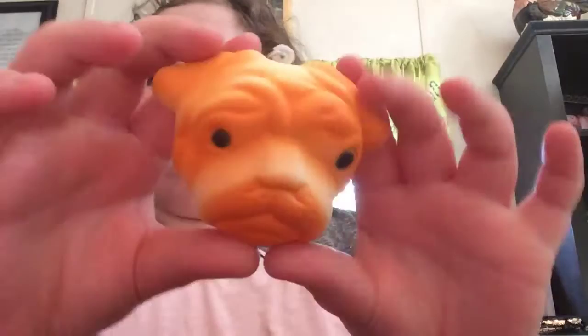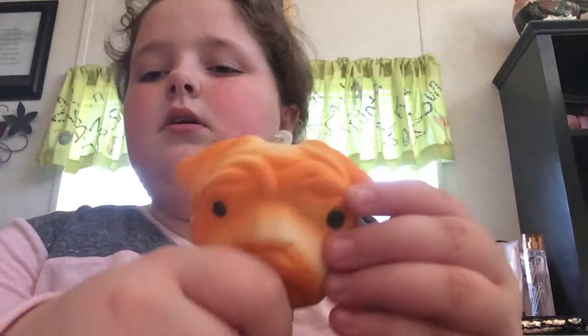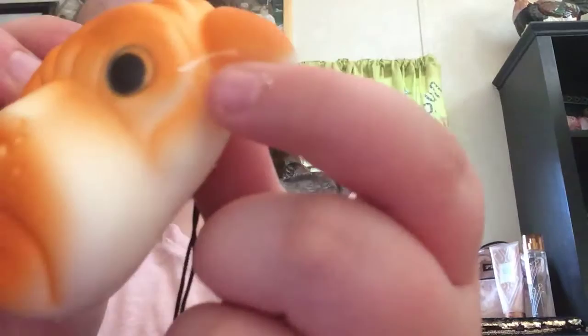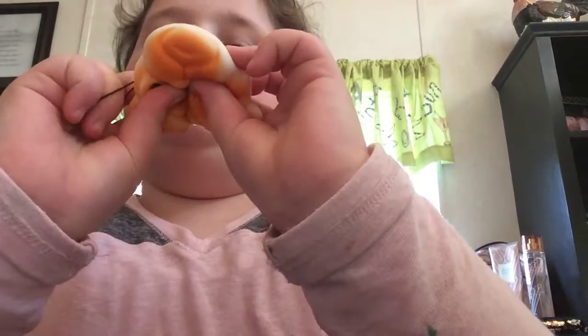So the next one I got on the other squishy package is this dog one, and I love this. This is like the most amazing thing you've ever seen. Well, it's the most amazing thing I've ever seen. It does have a little defect, but that was a manufacturing defect though. I don't think there are any defects in the back. I have no idea. But yeah.